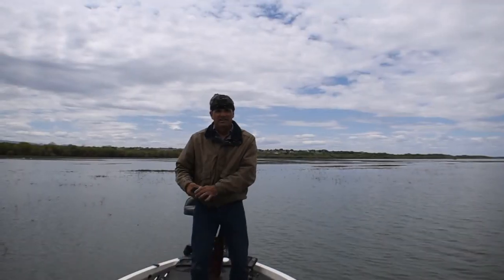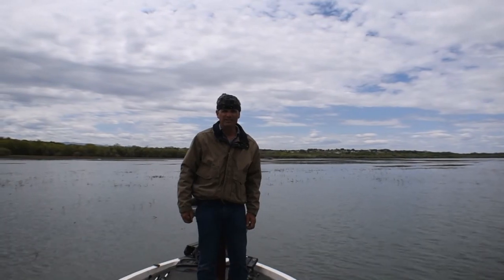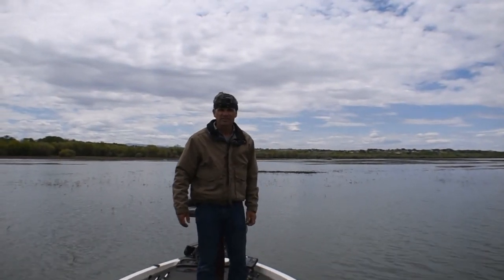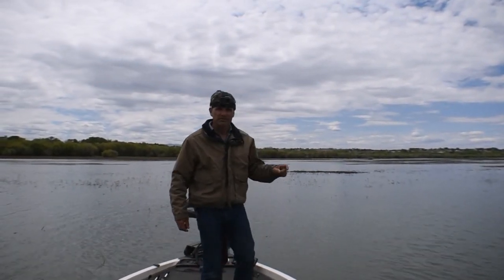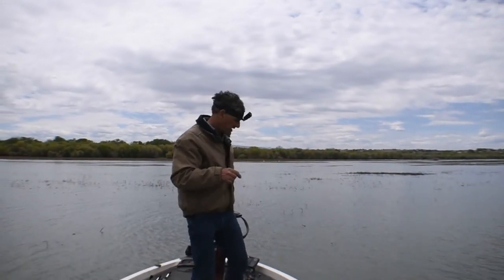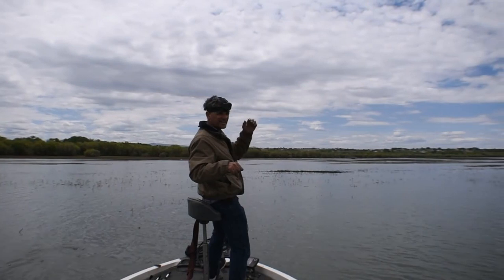Okay, so the beautiful part of today is I haven't had to implement my 100-yard rule one time. I've pretty much been able to fish wherever I wanted. There's a boat right there. That's the first one I've even come remotely close to. So when I get about 100 yards away, I'm gonna put a waypoint on my GPS and motor up ahead of them 100 yards. And tomorrow I'll know that I never fished that spot, so I'll make sure to hit it.